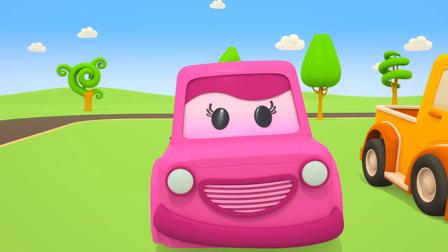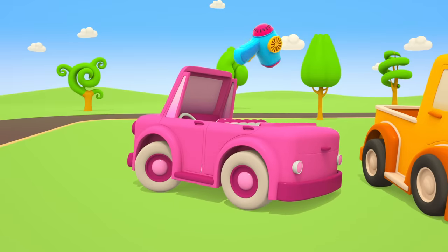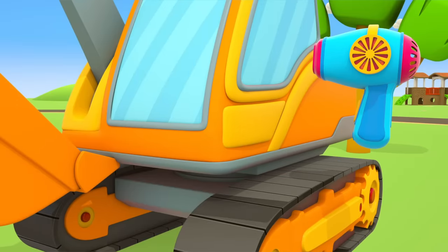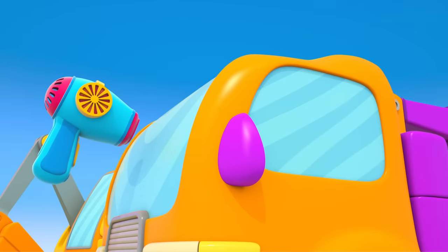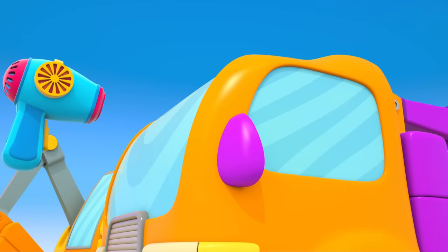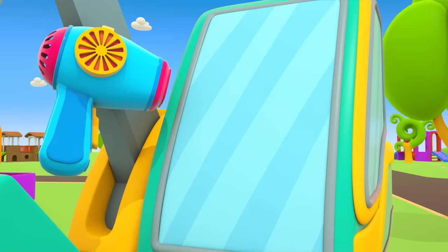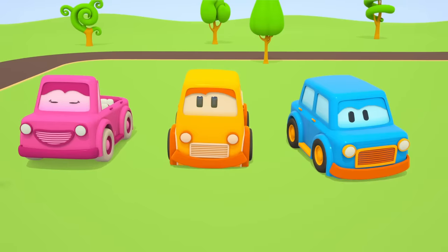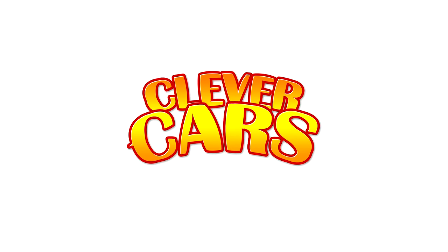Clean! Time to get dry. Let's turn on the hair dryer. Lovely. Great job, clever cars.